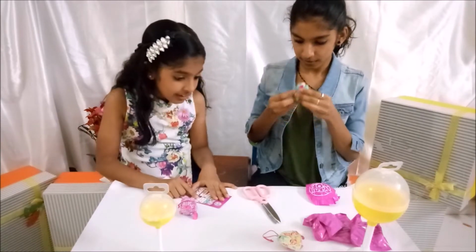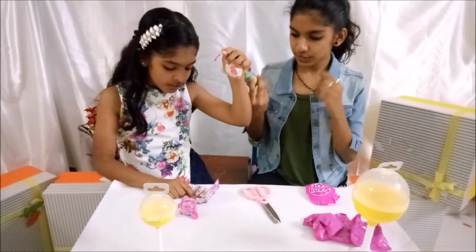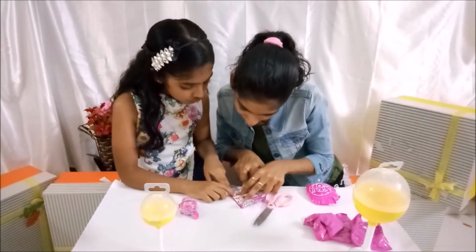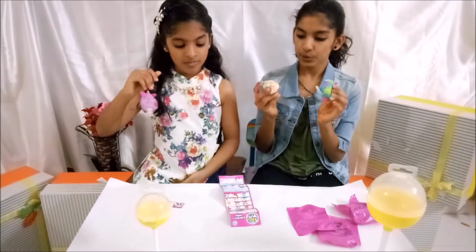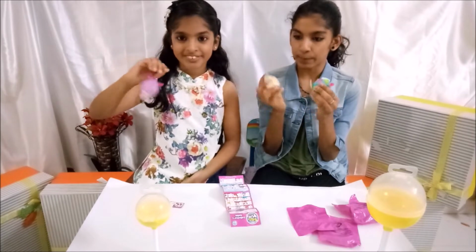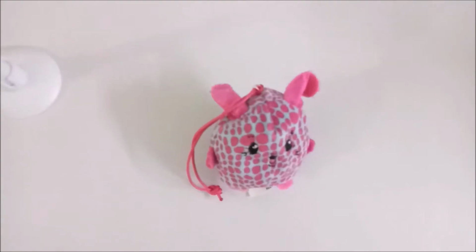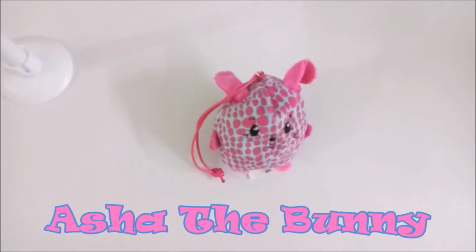Yours is picky. Yours is common. This is common. What smell is it? The Pikmi the parrot. This is a parrot. So these are my two fluffy scented Pikmi Pops. And this is mine. I got Asha the bunny. It is common.